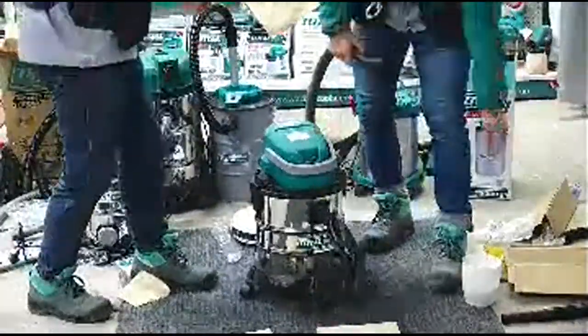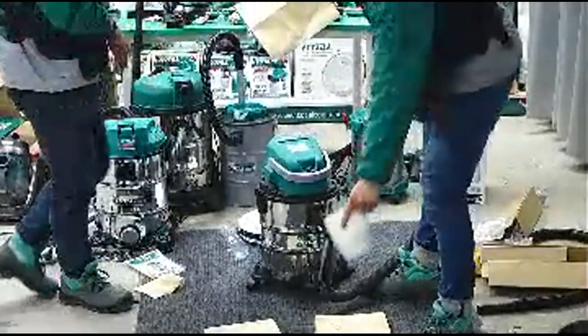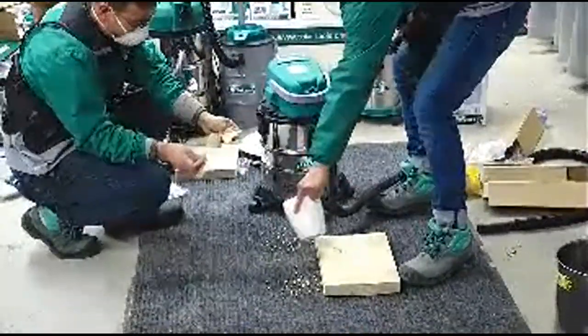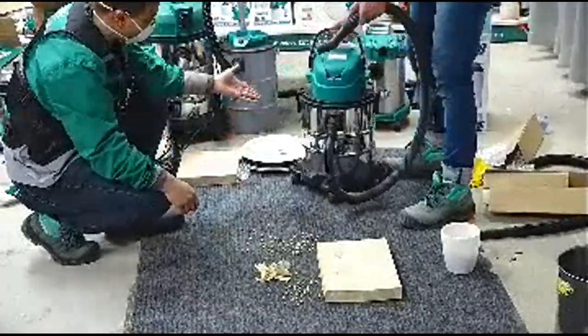With which we're going to cast? It can do the same work, just use the battery. No need to plug in. Of course. Cordless vacuum cleaner. Okay. Let's try it. This trash. Yeah, let's try it. Turn on.